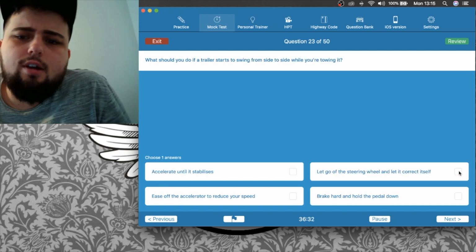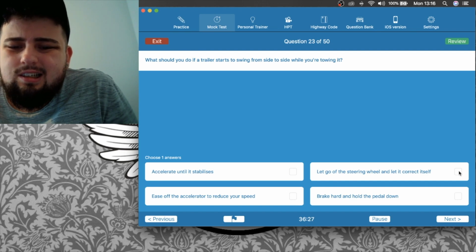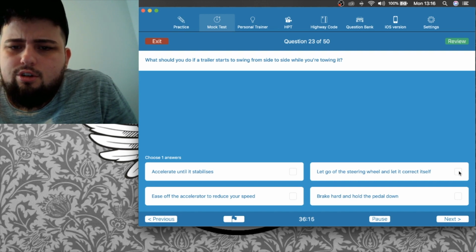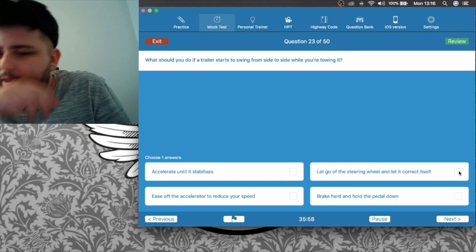What should you do if a trailer starts to swing from side to side while you are towing it? Accelerate until it stabilises, let go of the steering wheel and let it correct itself, ease off the accelerator to reduce your speed, brake hard and hold the pedal down. Everybody's gut reaction would be to slow it down, wouldn't it? Just slow it down.